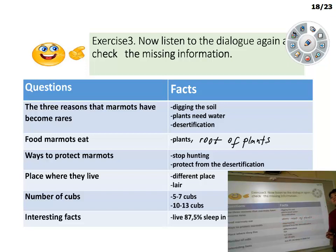And how can we protect the marmot? First of all, people should stop hunting. And next, people should protect from the desertification. And where do marmots live? Marmots live different places of Mongolia. Also, marmots live in the lair or dens. And how many cubs do they have for their birth? They usually have 5 to 7 and 10 to 13 cubs for their birth. And what is the interesting fact about marmots? They live 87.5% sleep in their lair.